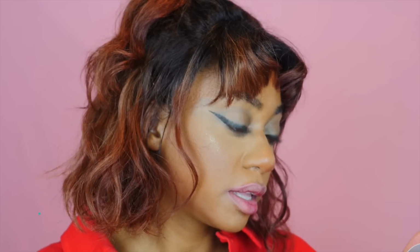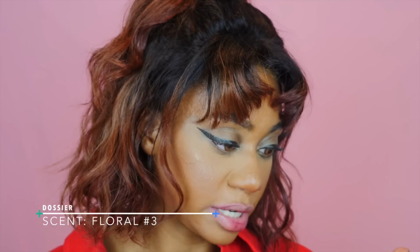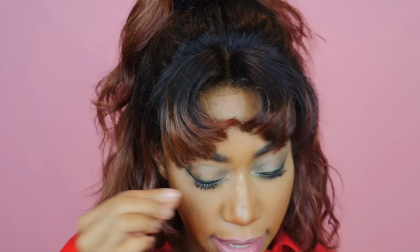All right, I look crazy right now, but so I don't look as crazy, I'm gonna start off with my lips first for this look. And the last scent I'm going to be talking about today is going to be Floral number 3, and this is inspired by Chanel's number 5. It definitely has more of a sweet scent to it. Oh yeah, it's got kind of a fruity smell, but it's definitely more on the floral side.